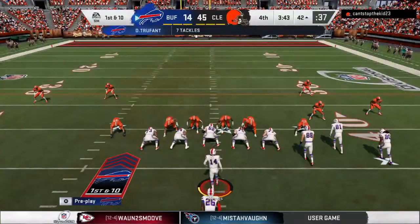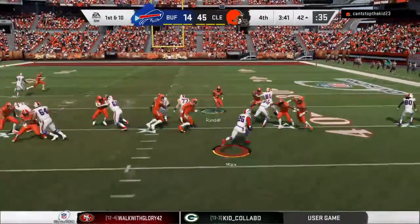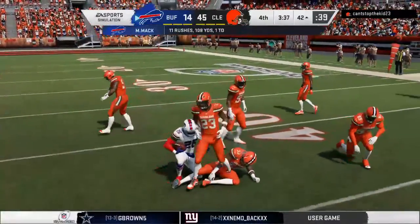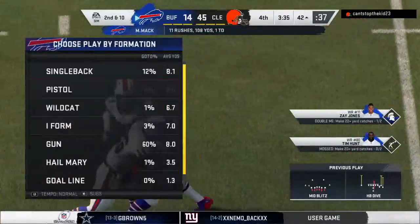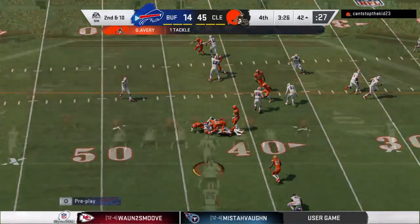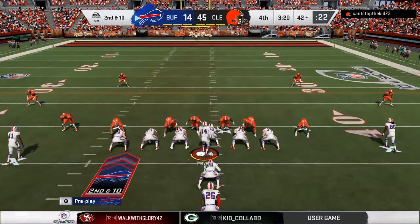So signs of life in what's been a dormant offense in this second half. Here's first and 10. Here's Marlon Mack. And they're going to stop him right at the line of scrimmage. Just no cutback lane to be found whatsoever. Second and 10. Officially nothing on that last run. They'll try again, second and 10.